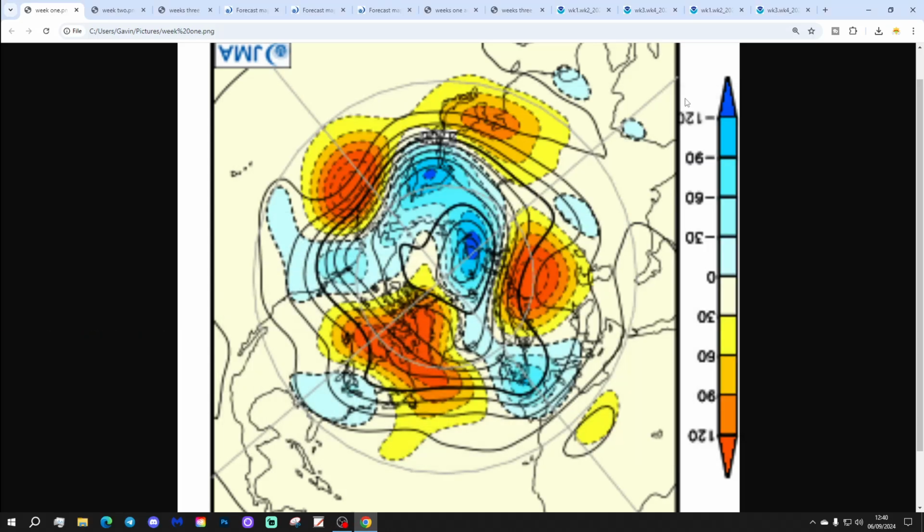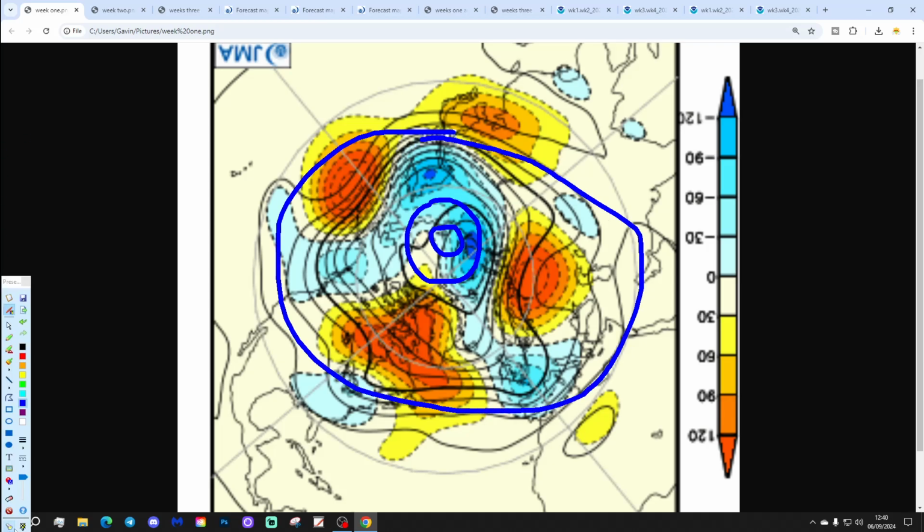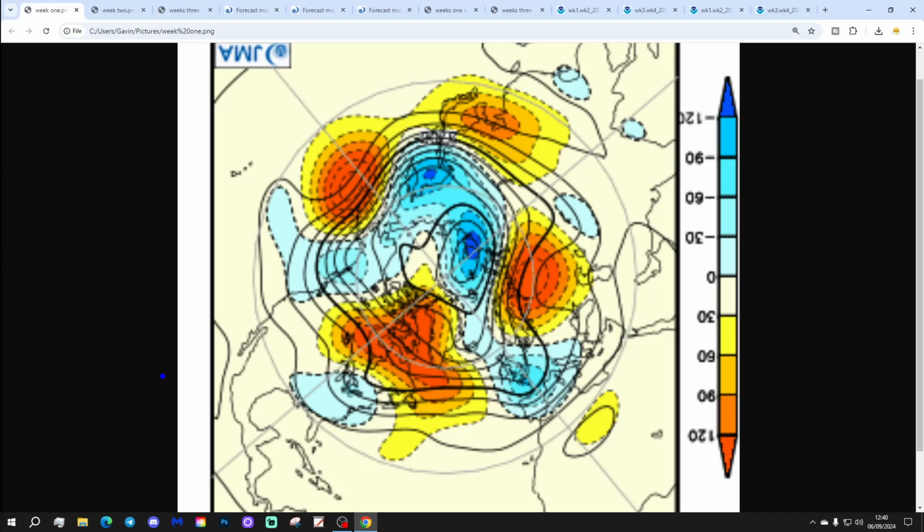We're going to start off with the week 1 500 millibar height anomaly from the Arctic and North Pole view down from the JMA. So this, of course, is the North Pole just here. Then we've got the wider Arctic circle around there, and then the mid-latitudes are through here. Blues extrapolate to below average heights, which is low pressure. Yellow, orange, and red are above average heights, which is high pressure.